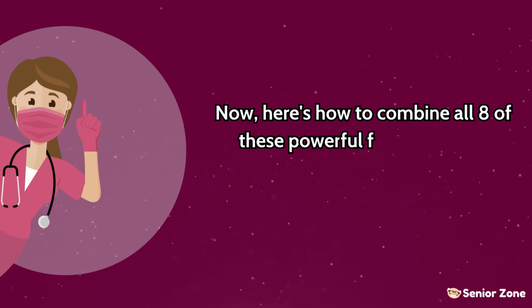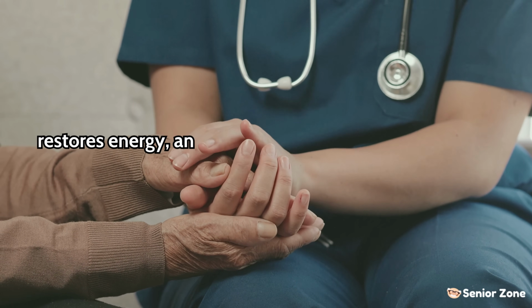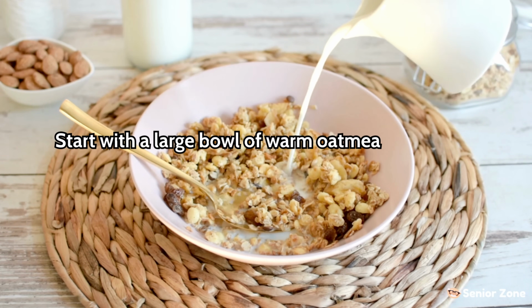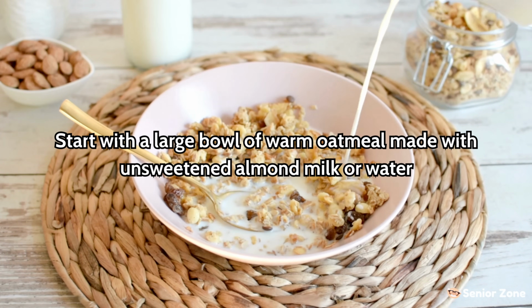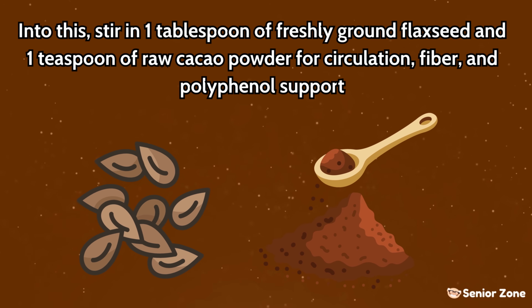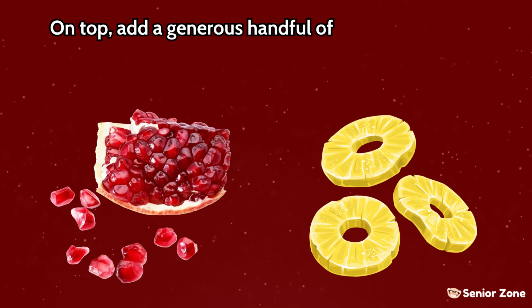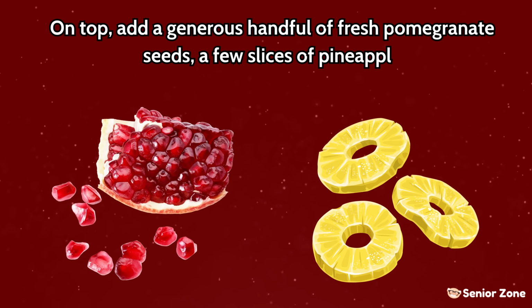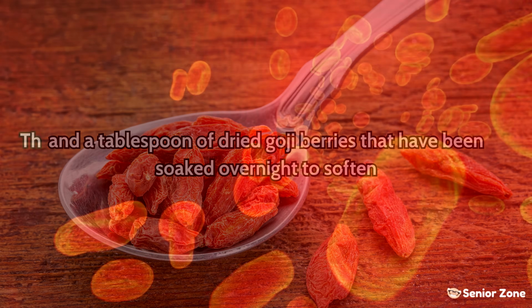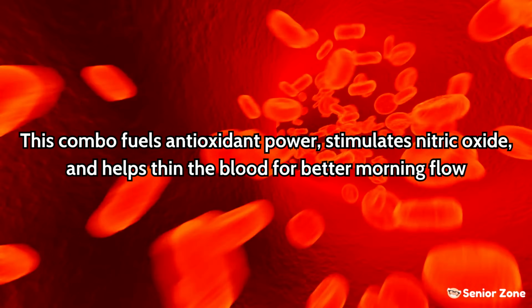Now, here's how to combine all 8 of these powerful foods into one simple morning routine that jumpstarts circulation, restores energy, and supports blood flow where seniors need it most. Start with a large bowl of warm oatmeal made with unsweetened almond milk or water. Into this, stir in 1 tablespoon of freshly ground flaxseed and 1 teaspoon of raw cacao powder for circulation, fiber, and polyphenol support. On top, add a generous handful of fresh pomegranate seeds, a few slices of pineapple, and a tablespoon of dried goji berries that have been soaked overnight to soften. This combo fuels antioxidant power, stimulates nitric oxide, and helps thin the blood for better morning flow.